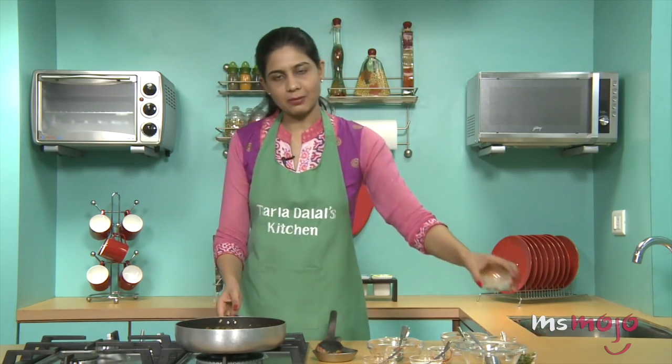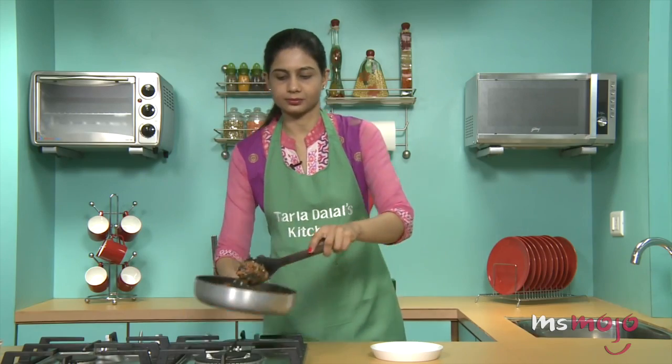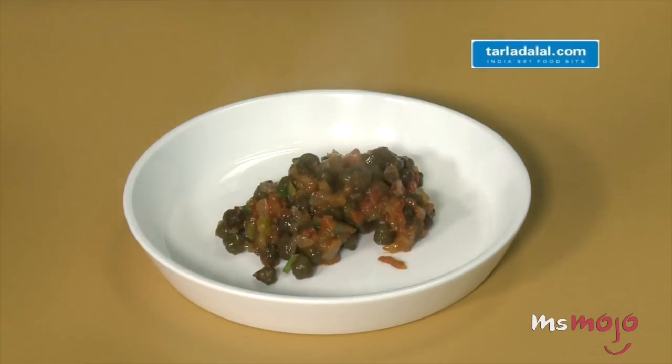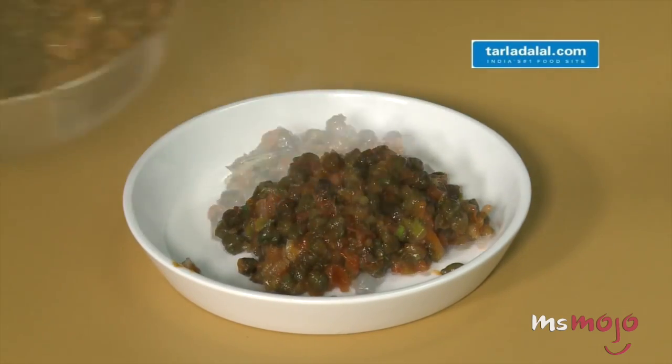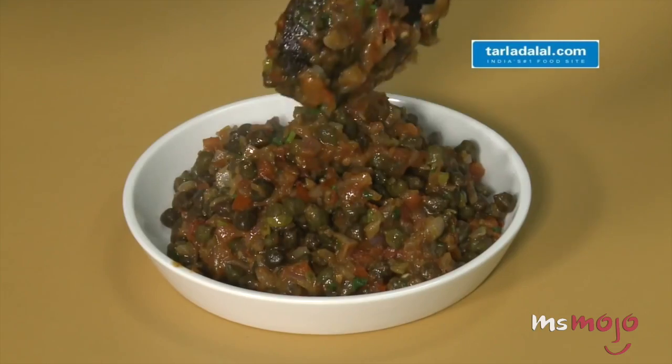Now we'll be adding lemon juice. Most important in any chaat recipe. Whether you choose to make a full meal out of it or get the chance to grab it for the road, it will certainly quell that empty stomach and make a nice substitute for conventional snacks.